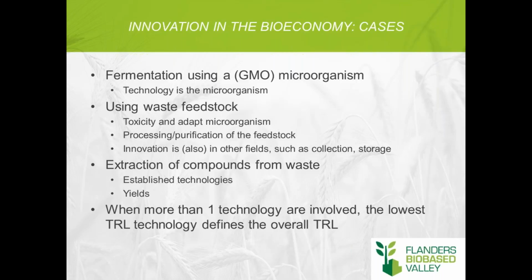So that adds an extra layer to this TRL in the bio-based economy. In the project I'm running now, we also had a case about extraction of compounds from a waste stream from food. There, the technology itself is at a high TRL in the sense that these are state-of-the-art technologies currently used in industry, but they haven't been used on this feedstock. So it's about established technologies, but the innovation here is about applying these equipments to this kind of feedstock. That's also a bit complicated in terms of TRL level.